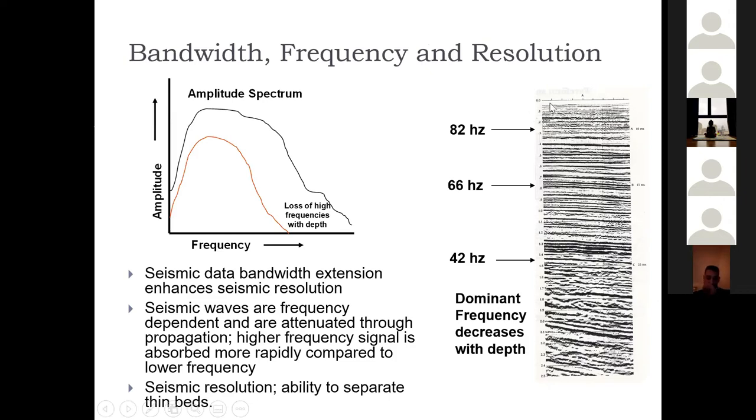And what we observe is that as seismic waves propagate throughout the Earth's crust, they are attenuated and energy is absorbed. So this reduces the frequency of the signal. And what you can see here on this picture is that closer to the surface, the dominant frequency would be much higher. So at this depth, you can see it's 82 hertz, and then as you go deeper, it decreases to 66 hertz, and then finally to 42 hertz. And you can see that also on the amplitude spectrum, where you have the loss of those high frequencies with depth.